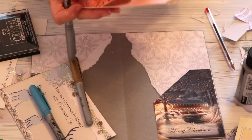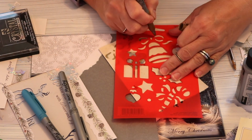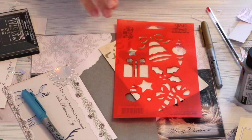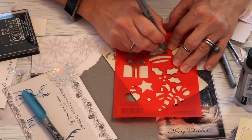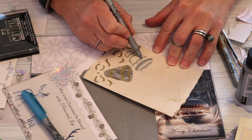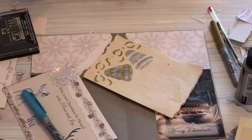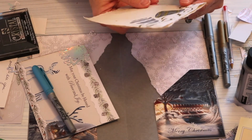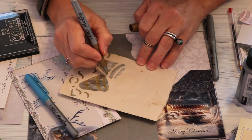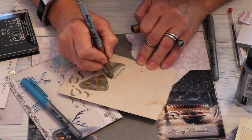So I went ahead and stenciled the bells onto this page. The first one, I used some paint with my finger and just experimented with that a little bit. The paint was not thick enough for the paper, but it was silver, so that's why I used it. But then I remembered I actually have some silver permanent markers, and I thought, let me give those a try. And as you can see, those come out really nice.